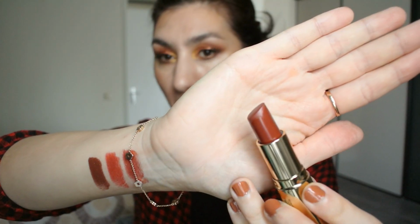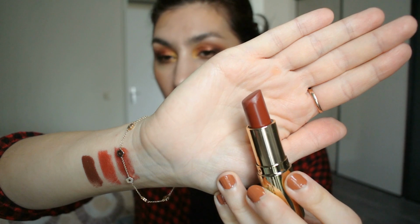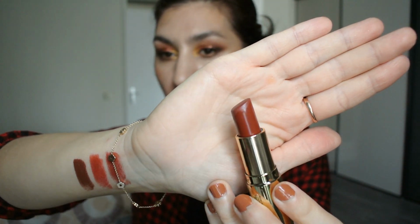I've mentioned many times how much I enjoy the cream lipstick formula from H&M, and I think 2 years ago I picked up this color. It's called Cinnamon Toast, which is the absolute perfect description for this shade. It is exactly this kind of reddish brown orange shade. So I think if there is something that would be the most similar to Cinnabar, it would be Cinnamon Toast.